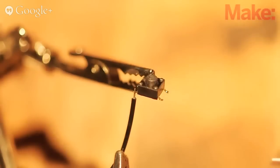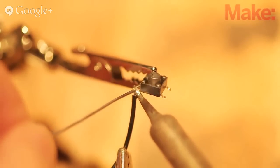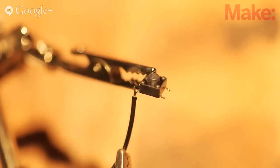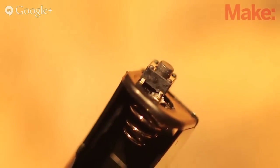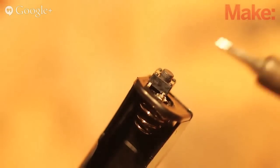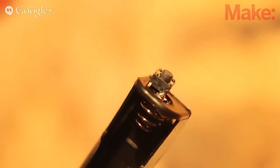Tin one of the leads on the switch. Next, strip one end of the black wire and solder it to the lead diagonally opposite. Thread the black wire through the holes in the case, and fit the button in place. Touch the tip of your soldering iron to the switch lead at the battery negative terminal, just long enough to make the connection, and then immediately remove the iron.